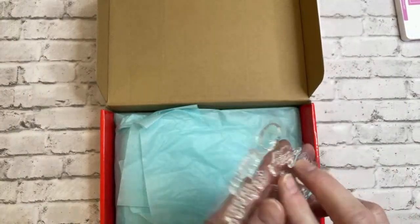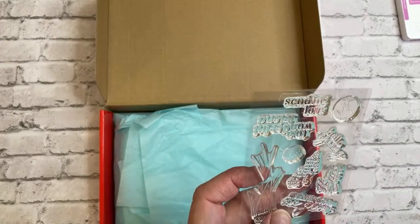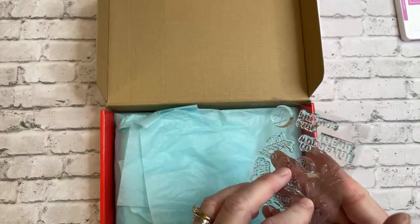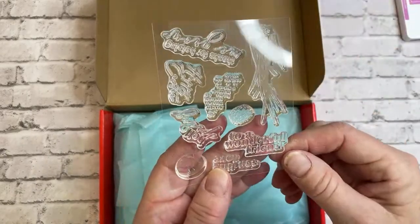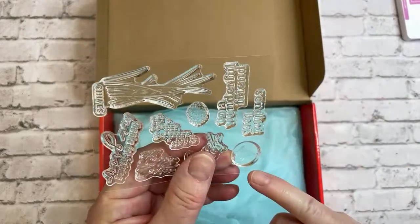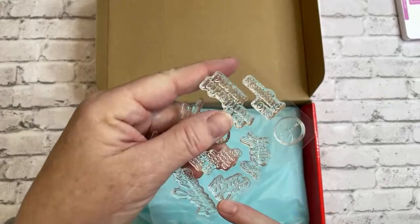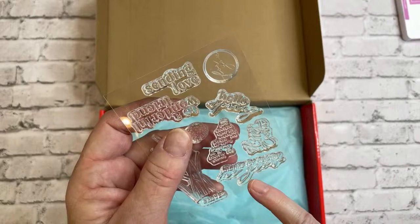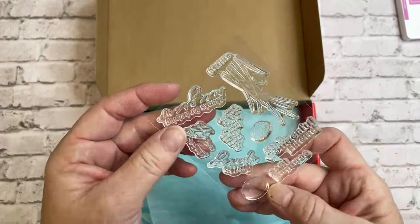Here's the stamp set on it. Let's see what it says. My reading glasses on here. Sending Love is this one here. Let me take this off here. To a wonderful friend, for you. Hello, spring. Happy Easter. That's good. Thanks for helping me grow. Chives. And I think that's it.